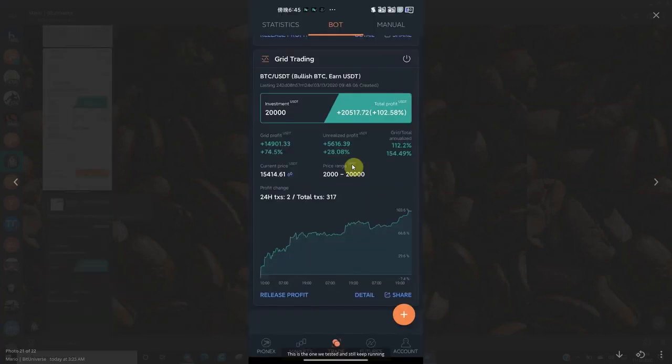Here's one that they created to test, and you can see that they had very wide settings from 2,000 to 20,000, and they've just left this running. Now, grid profit alone is 74.5%. So they were able to withdraw this, have their initial investment still there, and still making more profits for them. You can see the release profit button right here. Hit that, and the funds will go back to your account.